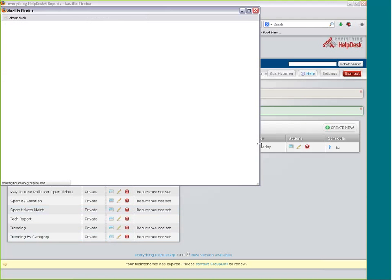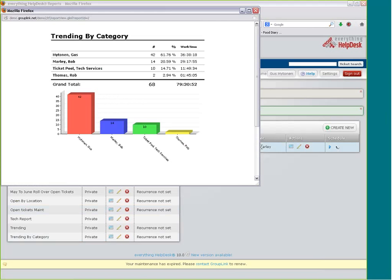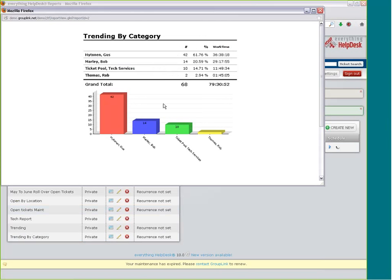But if I come back in here, ignore my title. I've changed the criteria a little bit. And now I'm looking at this closed by technician. We talked about how valuable my technicians are. And then I can come in here and say, well, it looks like, ignore my work time tracking, but Gus has worked 50 hours. Bob has worked 62 hours this week.